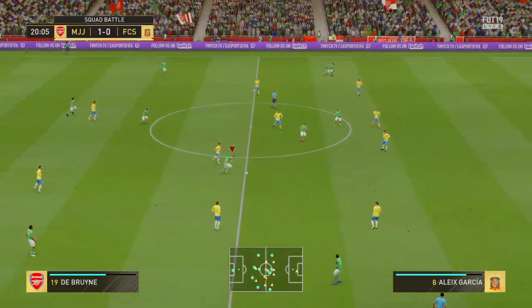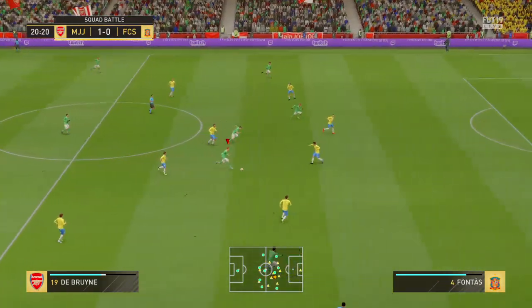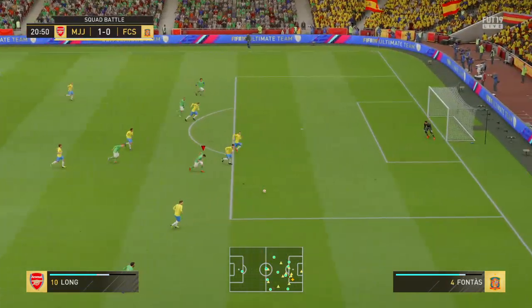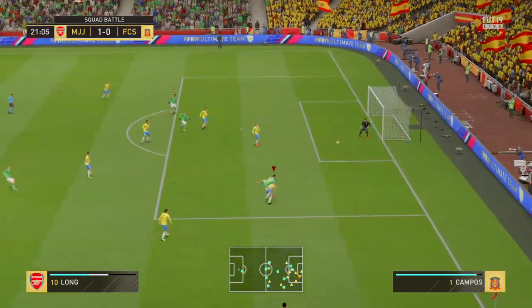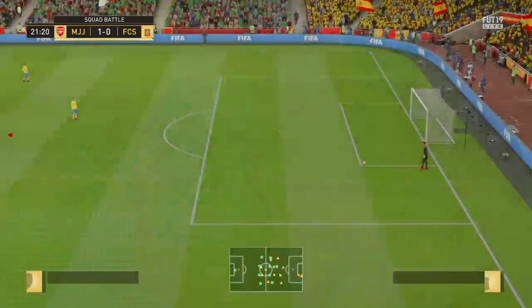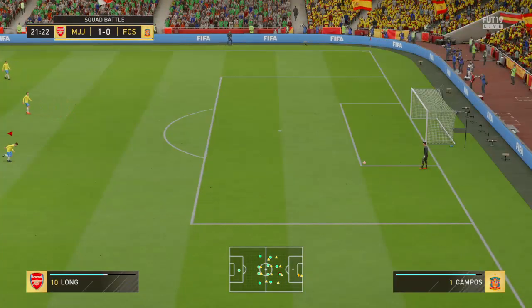Here's Kevin De Bruyne. Ref, that's obstruction, he dragged me back. Oh, we had a shot anyway. Hold on, what's going on? What? I got a shot in his body.